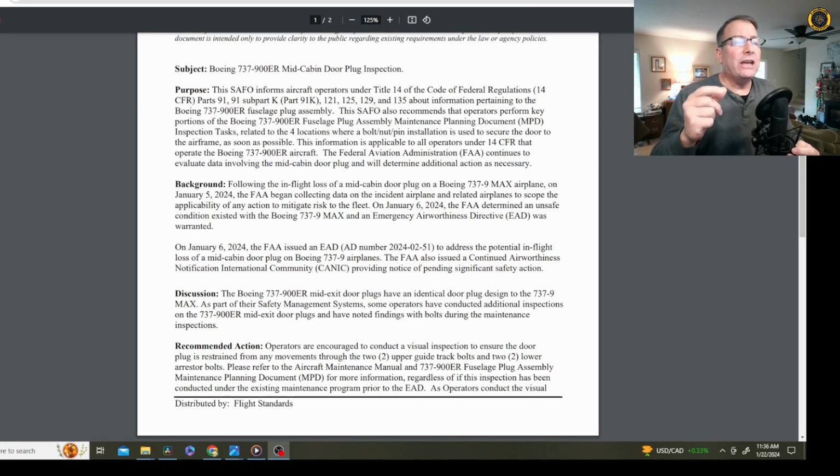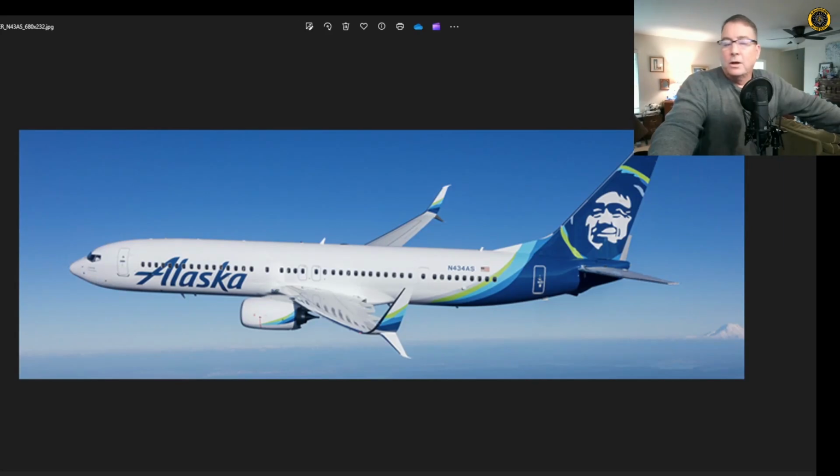Now, to be clear, the 900ER series of aircraft are not grounded. On January 6th, the FAA put out that emergency airworthiness directive that grounded the 737-9 MAX aircraft that had these plug-type doors, but not the older generation of aircraft. And it says here the FAA also issued a Continued Airworthiness Notification International Community, CANIC, providing notice of pending significant safety action. Here's a 737-900ER, and here is the plug door that we're talking about right here. If you exceed so many number of seats, you need to replace this plug door with a regular emergency exit like you see here at the rear of the aircraft and here at the front of the aircraft. And of course, there's two more operational over-wing exits right here.